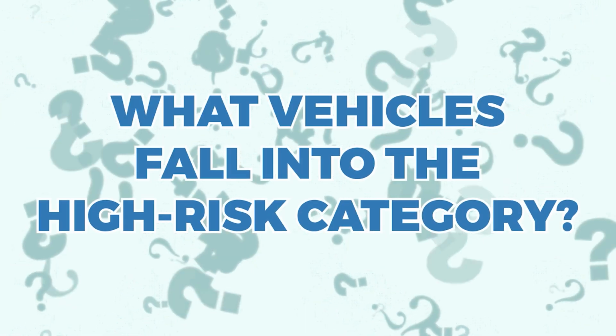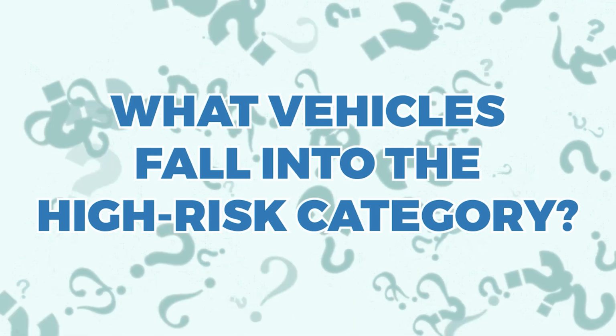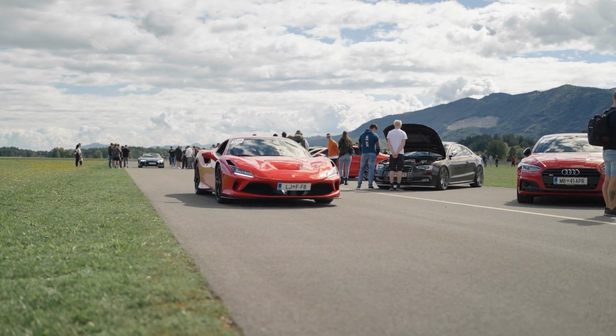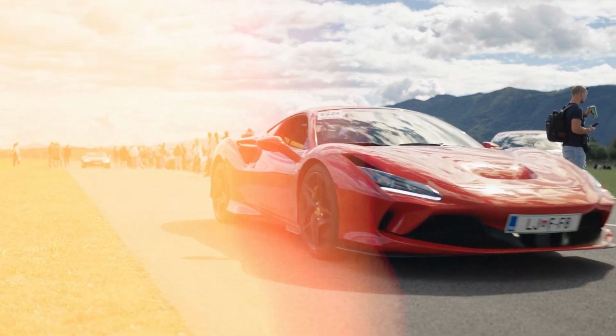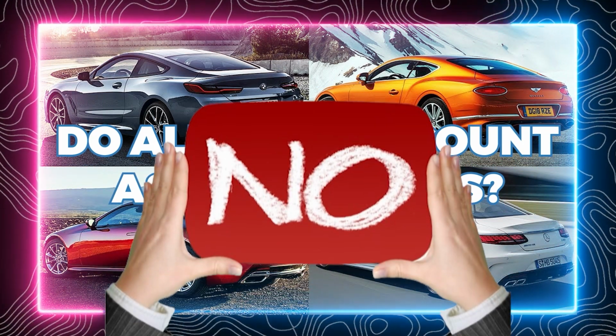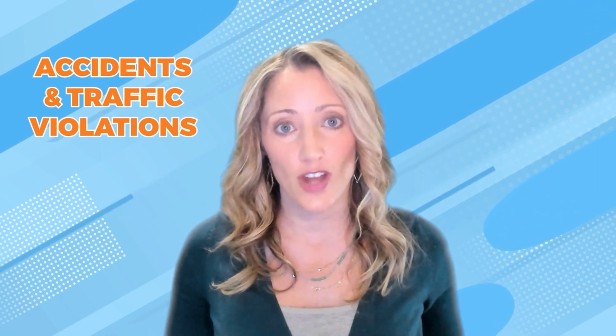Insurance companies have their own definition and rules for what they classify as a sports car. So for insurance purposes, what vehicles fall into this costly, higher risk to insure category? Believe it or not, the size and exact model of your vehicle will impact your insurance costs, and it could make a big difference on your monthly bills. When it comes to sports cars, it can be difficult to know exactly what fits the definition. People often ask questions like, do all coupes count as sports cars? The answer is no. But one thing is certain, smaller cars, including sports cars, are usually driven faster and more recklessly, leading to more accidents and traffic violations.